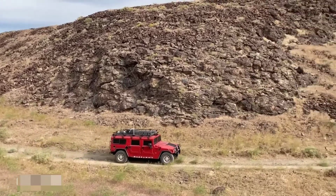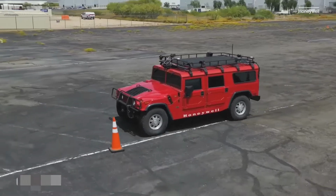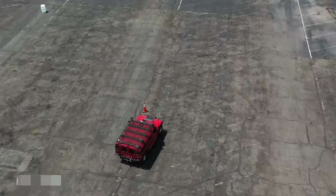Honeywell tested this tech around a military-grade H1 Hummer, fitted out with cameras, sensors and off-the-shelf infrared night vision. But the idea is that it's sensor agnostic, so you can use this display in any vehicle. It's really taking sensor inputs from cameras. You can use speed indicators, pretty much anything that can be displayed or that has a sensor on the vehicle, and it's feeding that into our display.